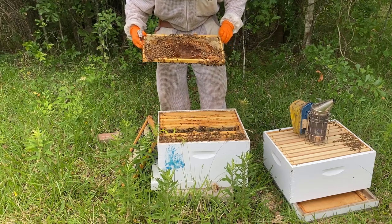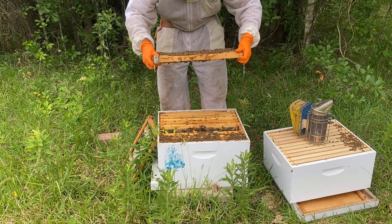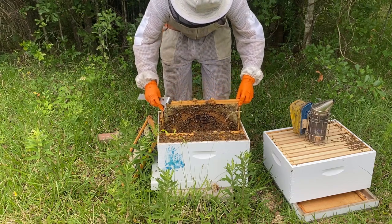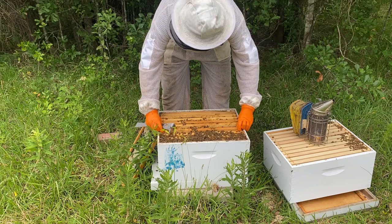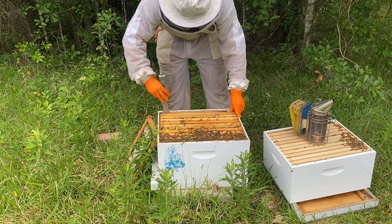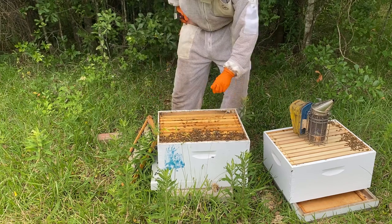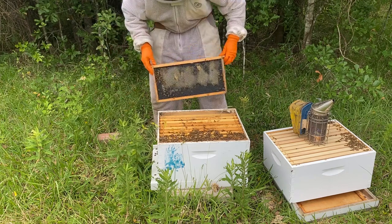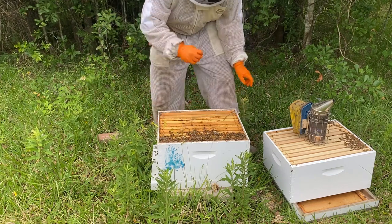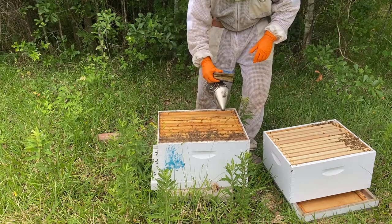And if you didn't know what I was doing, instead of using smoke, you can move the bees around by just blowing on them. There's something about that they don't like. So if you want them to move and you have a frame in your hands, you can just blow on them and they'll move. Of course, they're not going to be too happy about it, but they will move out of the way. So looking good here. We probably should add a super to this one as well. And then we'll put it back together and move on to the next hive.